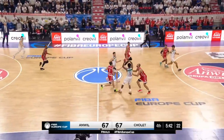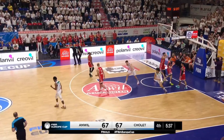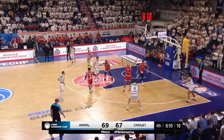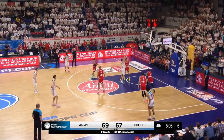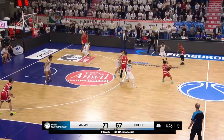Moore in transition. Great work by Ellis in slowing the ball up. Super pass. Sanders for two is good. And Anwil back in front. Solvin handles. Sanders in the corner, attacks the closeout. Wraps the pass, goes inside to Solvin for two. Down to nine on the possession.